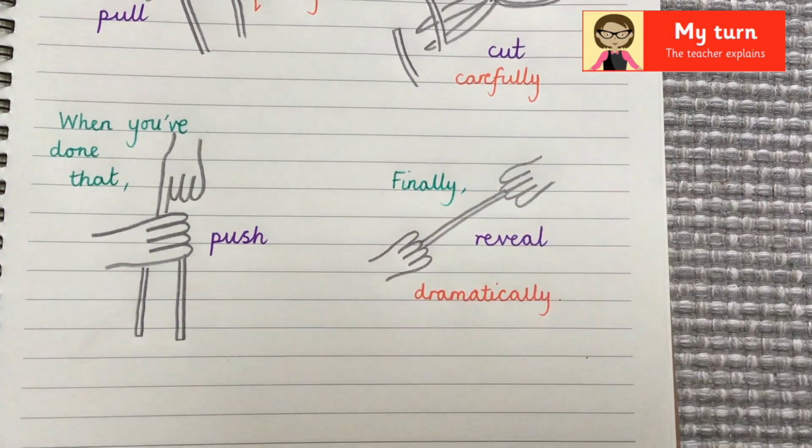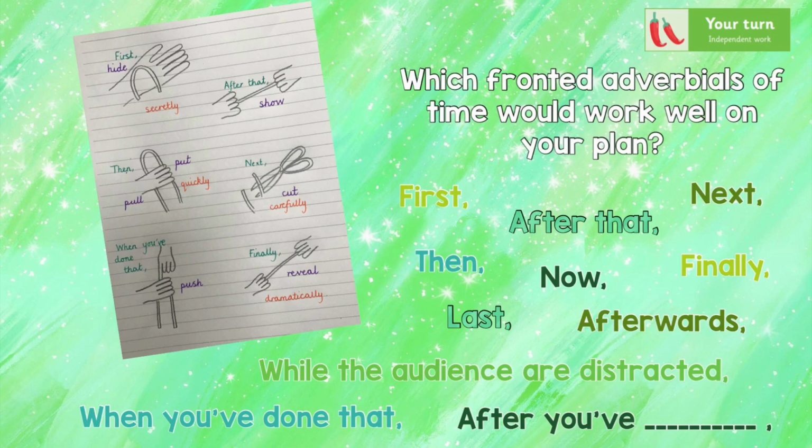And I'll put my comma. Right, now it's your turn. Which fronted adverbials of time will work well on your plan? There are a few examples here that you might want to use, or you might have some of your own brilliant ideas. At the bottom, there's one with a gap that you might want to adapt for your own trick. For example, after you've shuffled the cards, after you've cut the string.